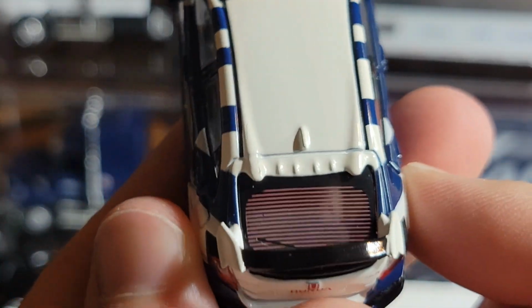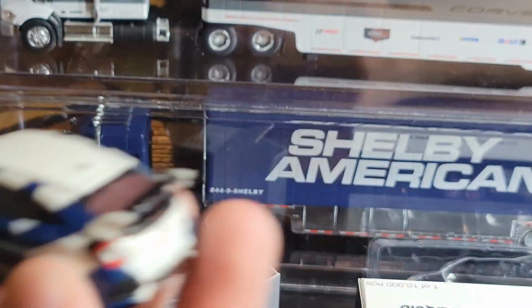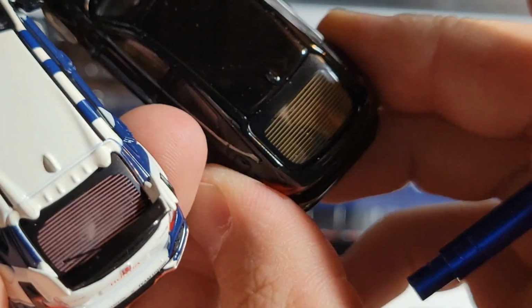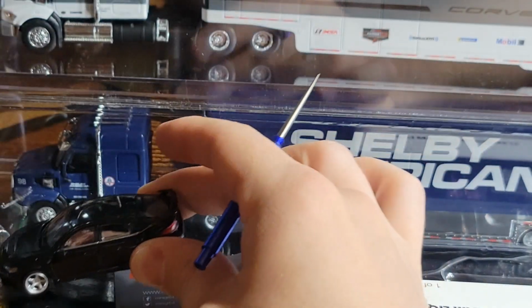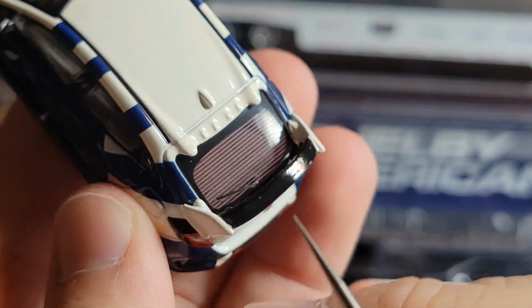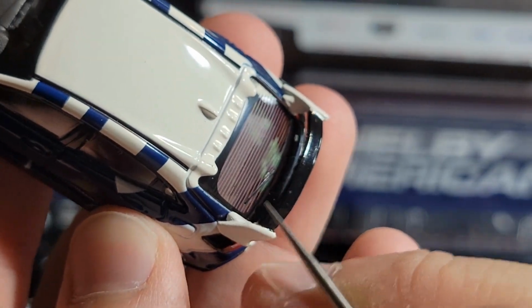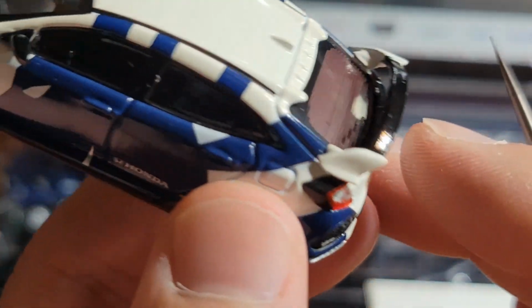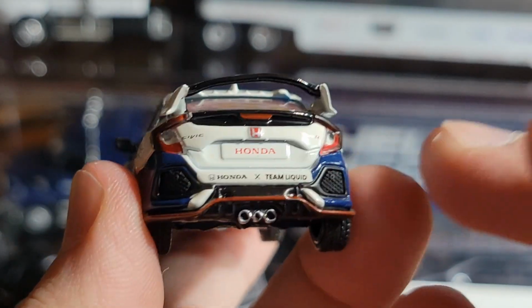Back end, you have the same defroster lines that we see on this one. Maybe a little bit thinner though. No, they look about the same. Maybe a little bit thinner on the black one, but these ones are more like a red color. You actually do have a rear window windshield wiper right there. Nice big wing that looks kind of funky. That's not how that's supposed to look.